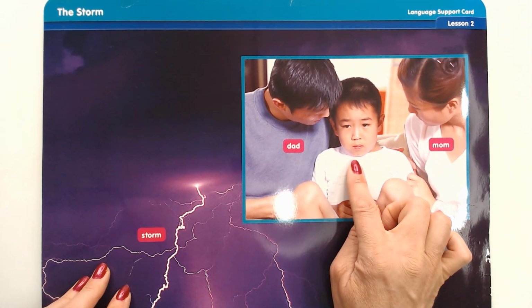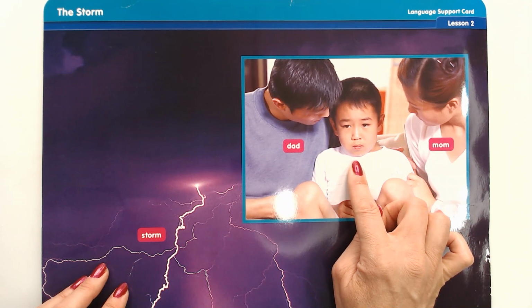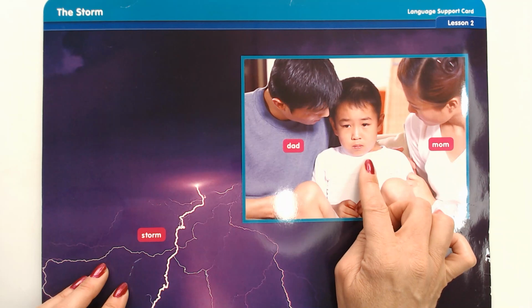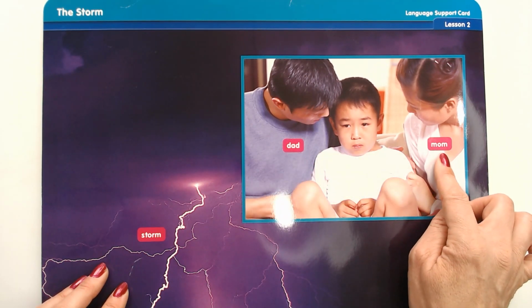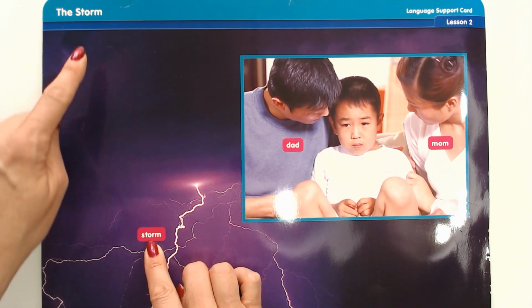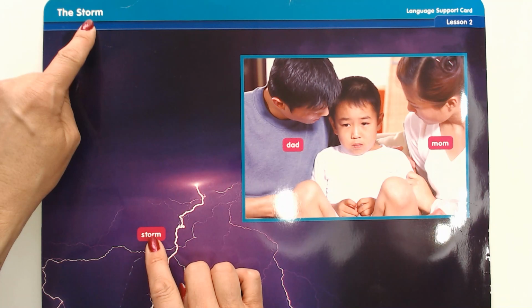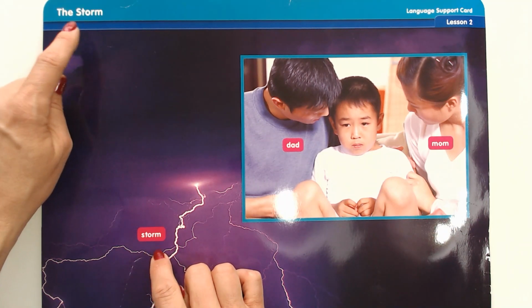And this little boy, he doesn't like that thunder. That scares him. Sometimes, you have to toughen up. If you haven't been around a lot of storms, sometimes you have to toughen up and just know that you're going to be safe inside with your mom and your dad. These labels say mom and dad. And what does this one say? It's the same word as this one. Storm. Good job. You already know a couple of the words that are going to be in our story.